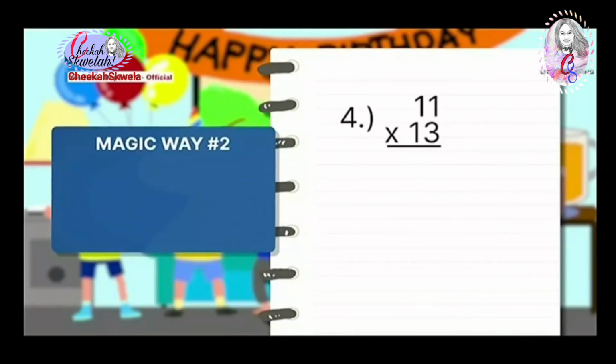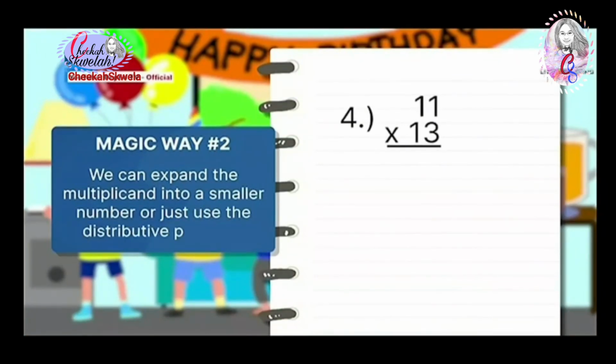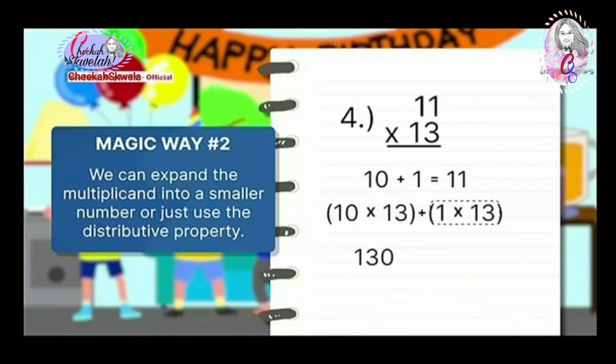Magic way number 2. We can expand the multiplicand into smaller number or just use the distributive property. 11 times 13 is equal to 10 plus 1 is 11. So we will multiply 10 times 13 plus 1 times 13. 10 times 13 is 130. 1 times 13 is 13. Then add the partial products. 130 plus 13 is 143.